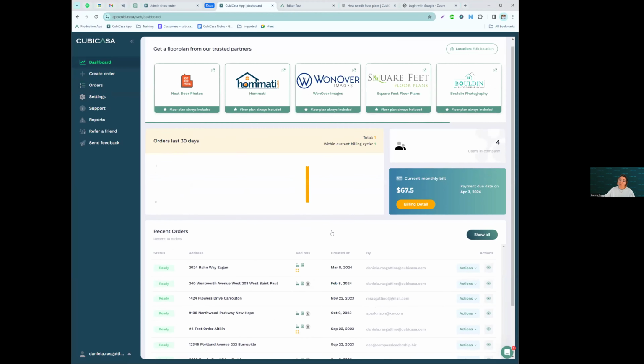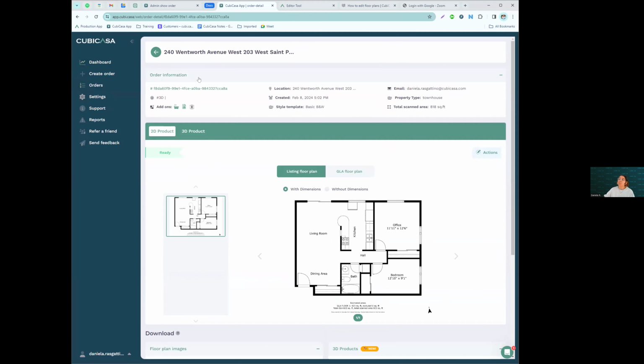Now, I do want to cover some things that you will see on every order page so that you're familiar with what the setup is like. So at the top, you will have your order information, which will include things like your order ID number, useful if you need to contact our customer support team, any add-ons that were included, when it was created, and the total scanned area, which is useful for us to calculate large order processing fees above 5,000 square feet. I'll explain more how this calculation works later on.